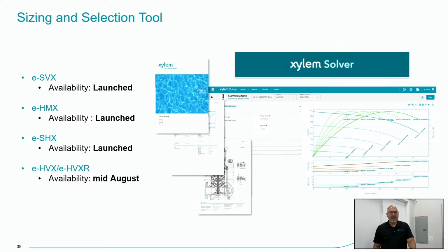Then lastly, we have sizing and selection tools. So there's a new sizing tool out there. Hopefully all of you are already familiar with it. It's called Xylem Solver. But all of these products are out there and available in the solver or selection tool right now.